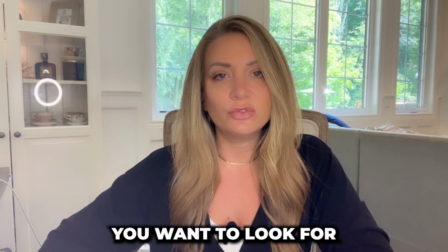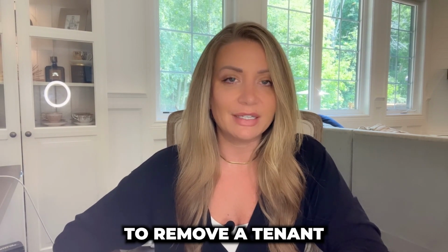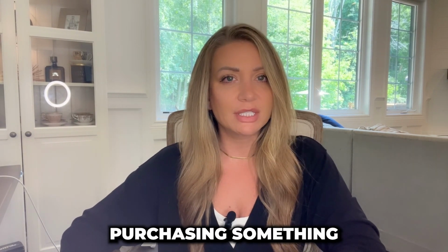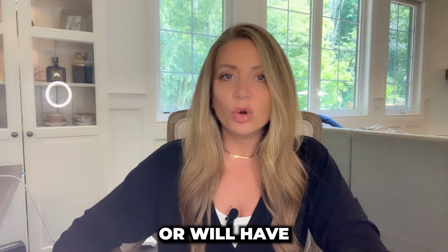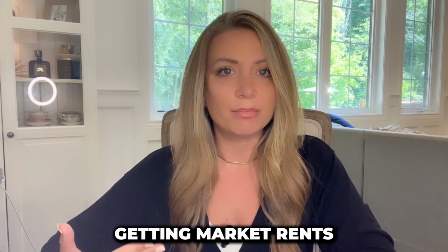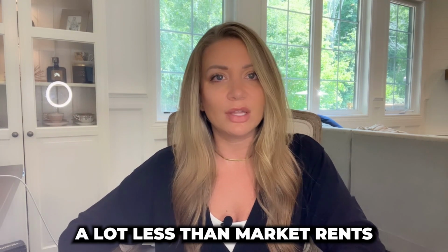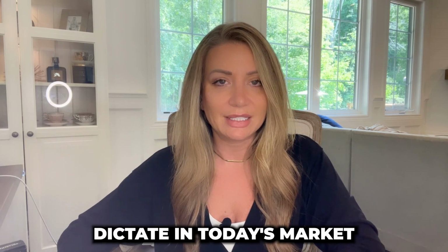The other thing you want to look for is a property that is vacant. It is extremely difficult to remove a tenant here in Ontario, so I would suggest purchasing something that is either vacant or will have vacant possession at closing. And then that way you can also make sure that you're getting market rents, because tenants who have been renting for a while probably pay a lot less than market rents dictate in today's market.